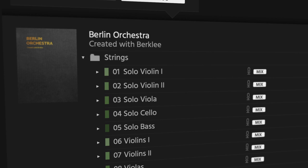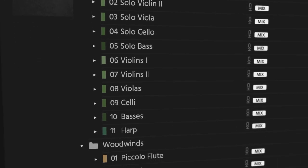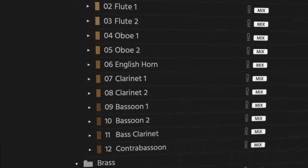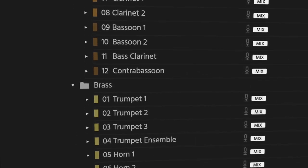The way the library is configured, it allows the students maximum flexibility, where they are able to choose between soloist and ensemble patches for the strings. For woodwinds and brass, each player has been separated, which gives you the most flexibility when you're orchestrating.